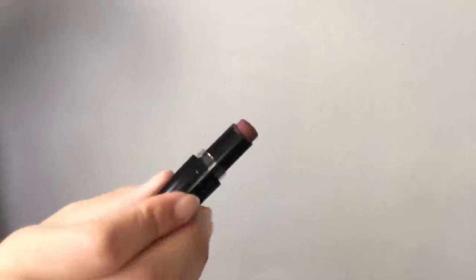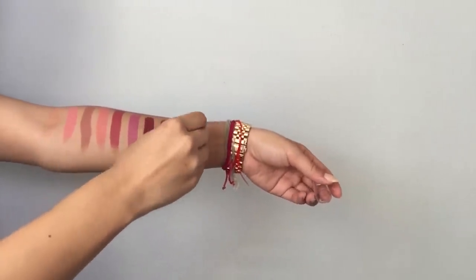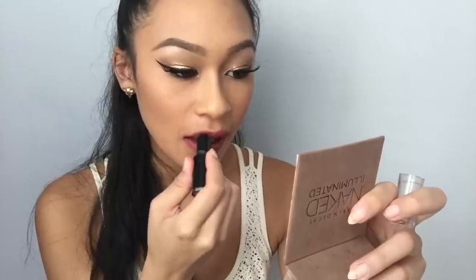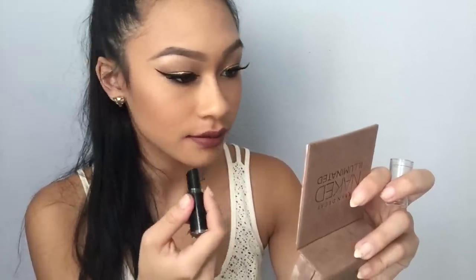So this next color is called Mochalicious 914C, and I love this color under Bare It All. They are the most perfect combination. But anyway, this color is definitely what it's called. It's a deep, deep mocha color. That was really bad, but you know what I'm saying.